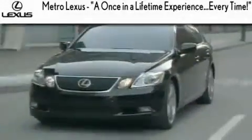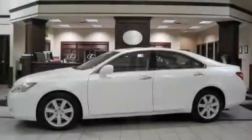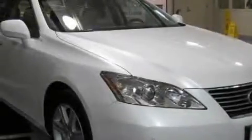Another fine vehicle offered by MetroLexus. This is a certified pre-owned 2007 Lexus ES 350, a drive and shape that provides endless luxury. This Lexus has a long list of incredible features including heated front seats, a moonroof, a navigation system, an in-dash CD changer, a rear parking aid, front multi-stage airbags, and this vehicle has just over 29,000 miles.